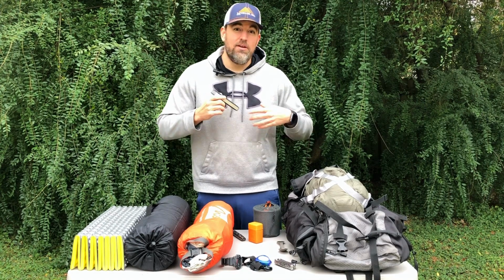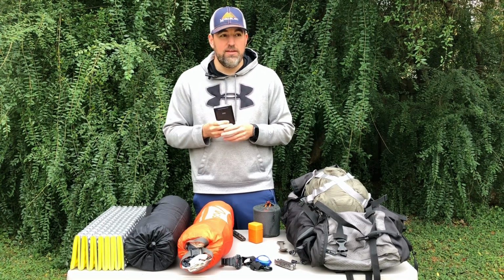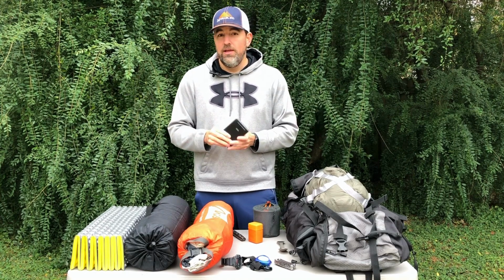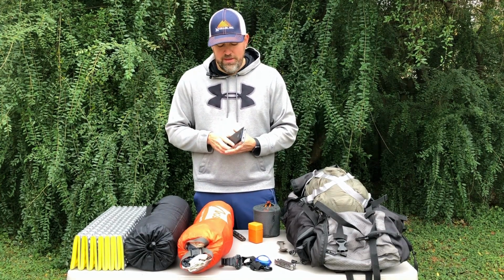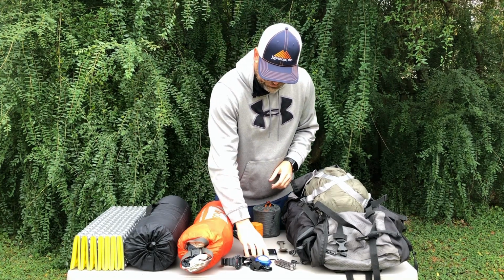It doesn't add a ton of weight, but I could get 4 or 5 charges with my phone just on this. And especially if you're wanting to do some videography stuff like me, or you're at a state park or in a national forest and you're wanting to film it, you've got to have some sort of battery stuff. And so battery backup, just a small one, is all that's needed.